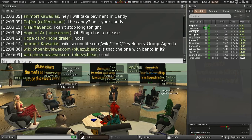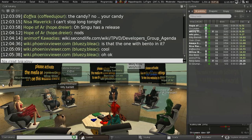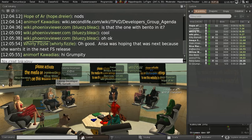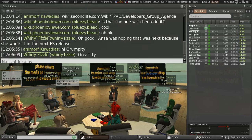No, that is not the one with Bento in it. That's the one with all the non-AIS inventory messages removed. I think all of them. So we're trying to get everything going through AIS so that we can make inventory more robust. Yeah, that's at this point, that's the plan. Unless something really bad happens.